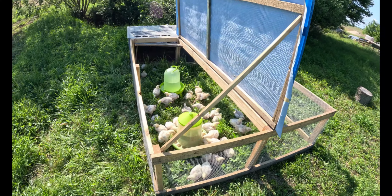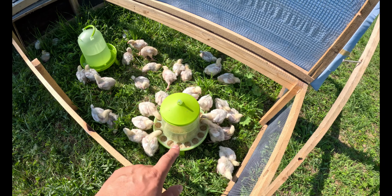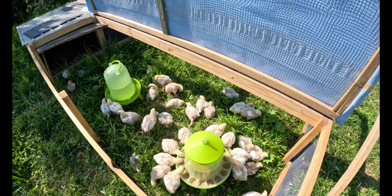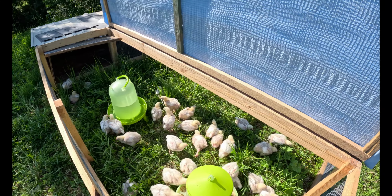A lot has happened this week. What you see down here is 35 broiler chickens enjoying pasture. Obviously they have supplement food and their water. This is their first day down here. They're enjoying life, as you can see.